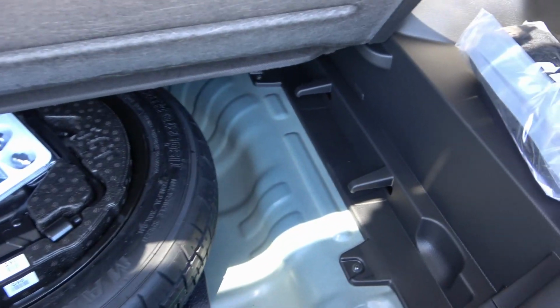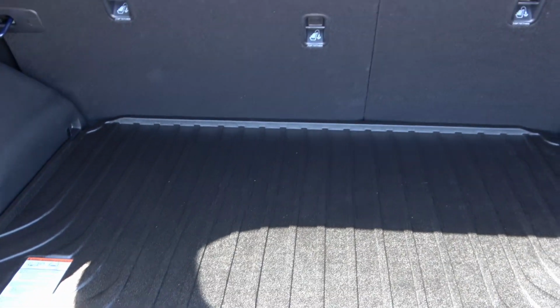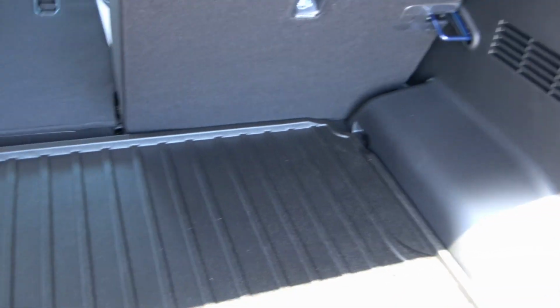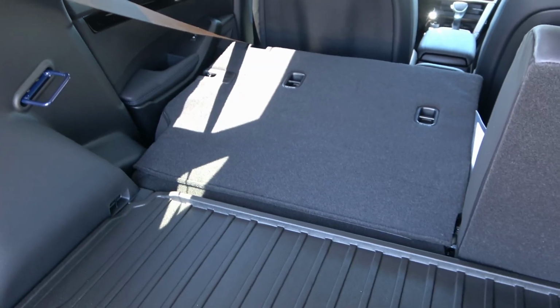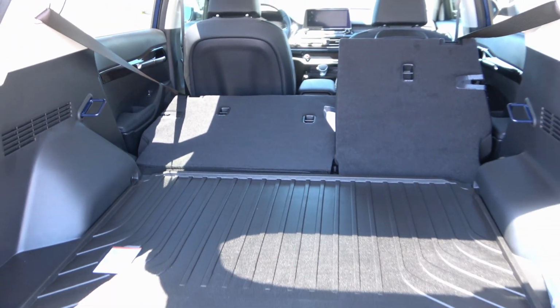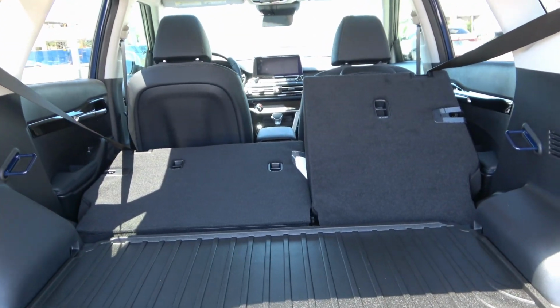Now, you can also drop this. You can see those rails at the bottom. You can drop this a few inches down, so it's going to make up a little bit more room in here. Now, if you do fold the seats, again, we're going to have a lot more room with the seats folded down, 60-40 split. So if you need to carry something bigger, you certainly have room for that. It is definitely the biggest in its class.